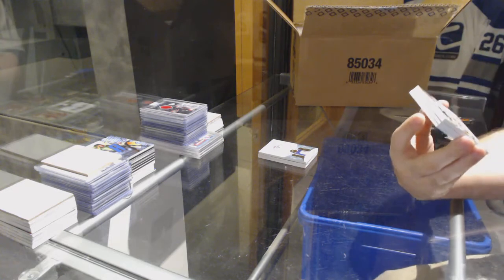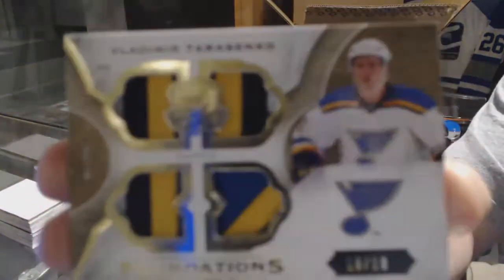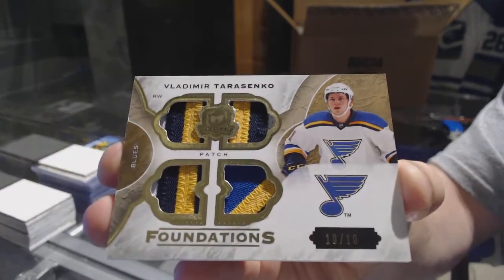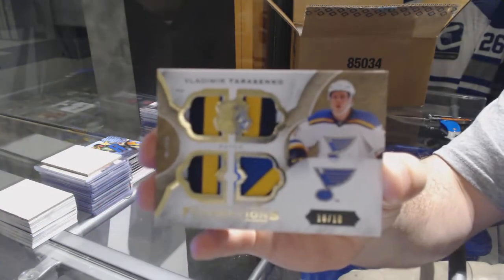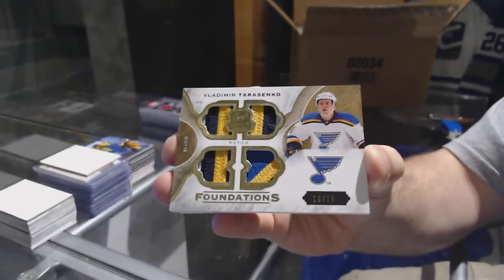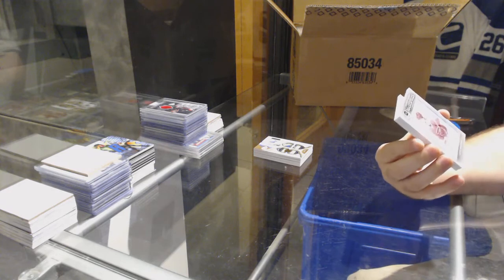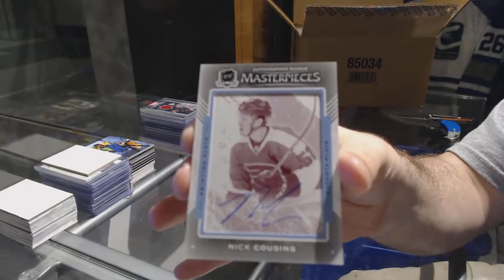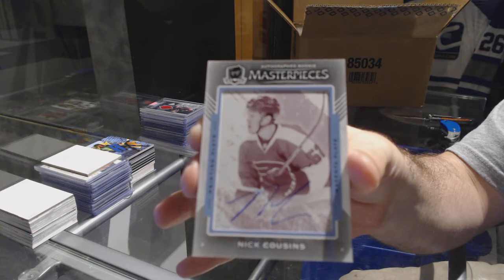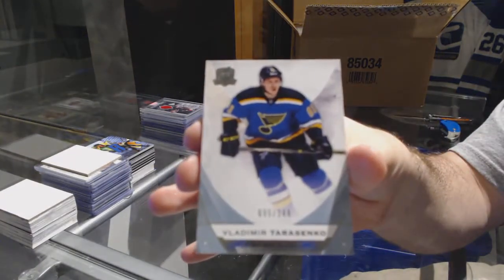Number 10 of 10, Cup Foundations quad patch for the St. Louis Blues, Vladimir Tarasenko. We've got a 1 of 1 rookie printing plate auto from Black Lustrous Rookie for the Flyers of Nick Cousins. And we've got for the Blues, the 249, Vladimir Tarasenko.